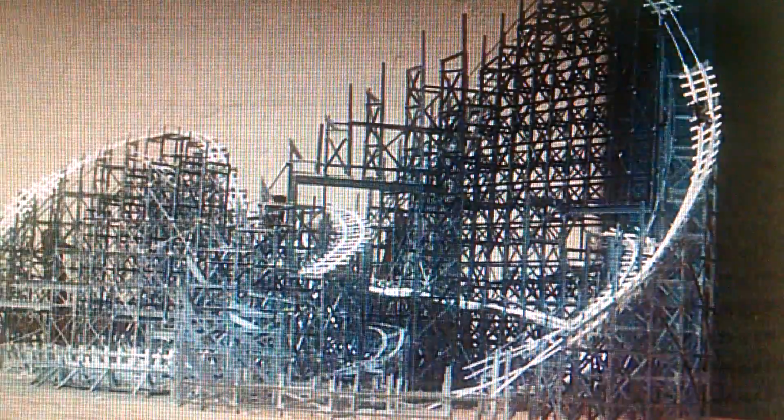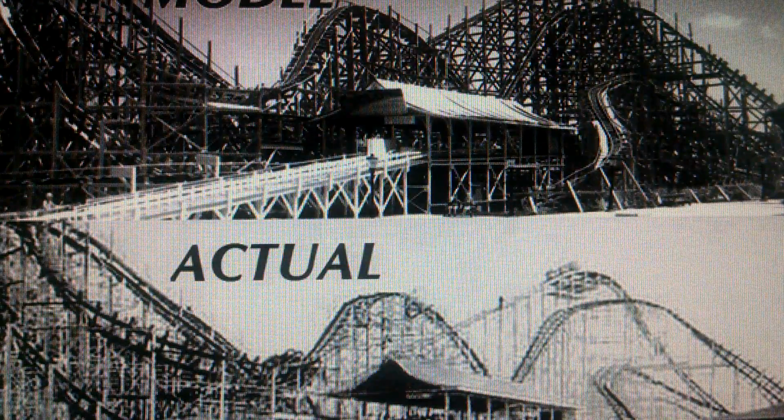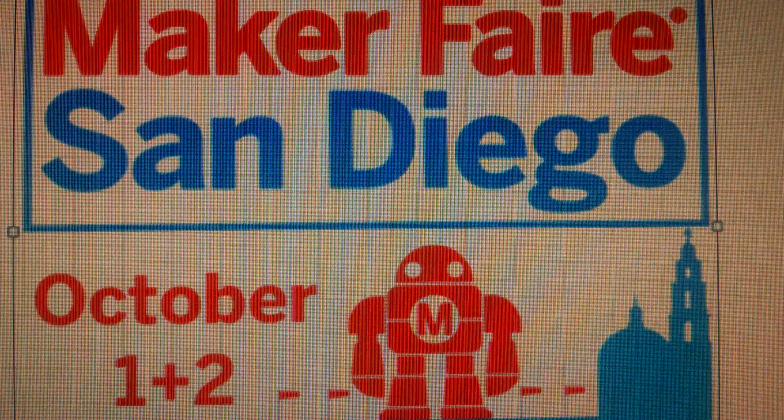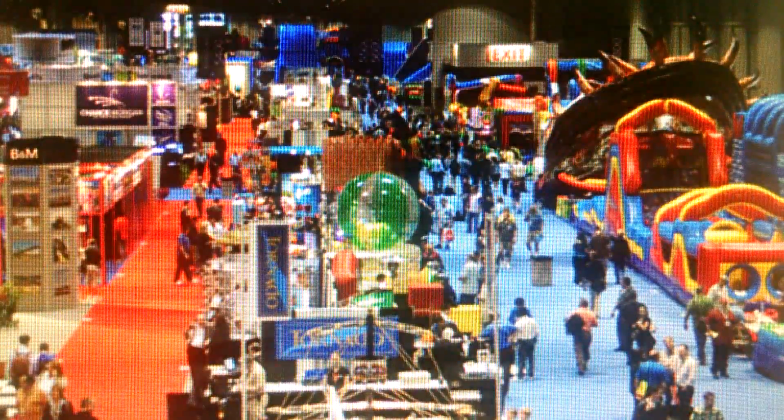In 2002, I completed my second model, the Wicked Crystal Beach Cyclone, that premiered 10 years later at the exhibition of the National Roller Coaster Museum at Dollywood in Tennessee. My latest project of the last 4 years, the Airplane, will join its counterpart as part of the museum, but not before appearing before thousands at San Diego's Maker Faire in October 2016, and the National Association of Amusement Parks and Attractions Expo in Orlando, Florida this November.